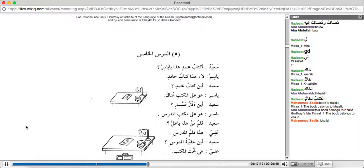Al-kitabu li khalidin. Because we already discussed and said that li as a harf al-jar means belonging to. We already said that if a harf al-jar comes before a word, then it changes its end points and vowel points to kasras. If you have one kasra on the original word, it takes one kasra at the end. If you have two kasras on the original word, it changes to two kasras. So in this case, we have li khalidin. And then we made a sentence and said al-kitabu li khalidin: the book belongs to Khalid.